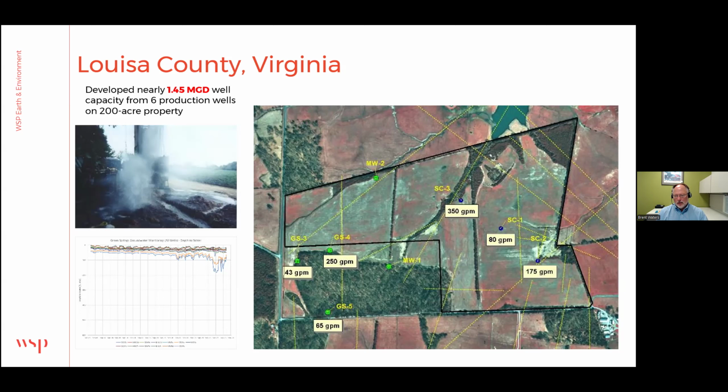So we did a bunch of geophysics and test well drilling, and you can see wells, some not so good, 43 and 65 gallons a minute, but there are 175, 250, 350 gallons a minute. Found some really nice wells out in the Piedmont, using fracture trace geophysics, etc. Because this was a huge, beautiful well field with 200 acres of protected land around it, ample recharge, etc. But there was a lot of protest, and there was a lawsuit about water rights because we were using this to send water back down to Zion's Crossroads.